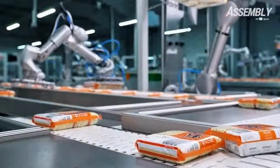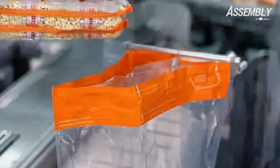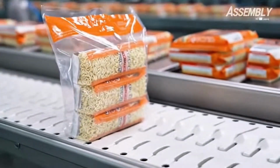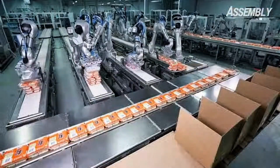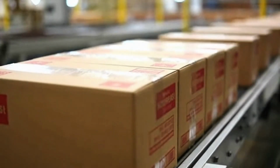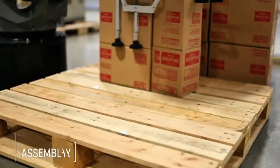The journey continues as robotic arms take over, demonstrating incredible precision. These automated systems meticulously group individual noodle packs into larger multi-packs, preparing them for bulk sales and distribution, a testament to modern manufacturing efficiency. With the cartons now securely sealed, they embark on the next crucial step: automated palletizing.